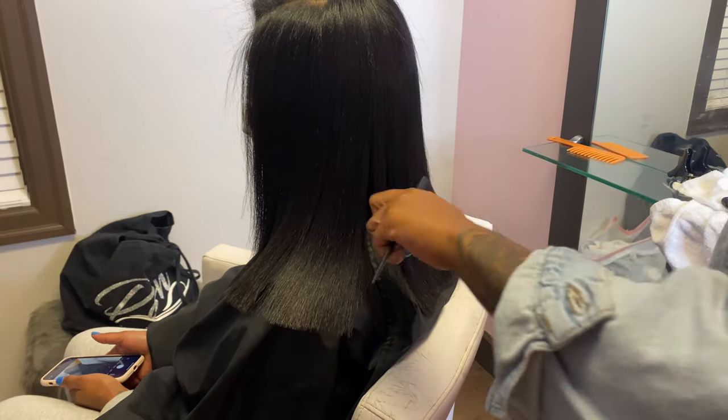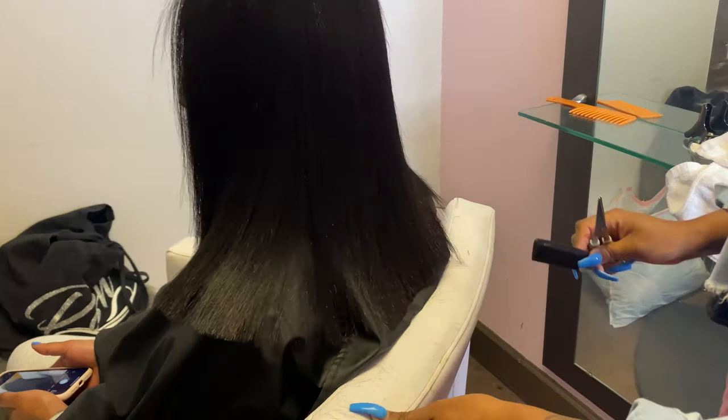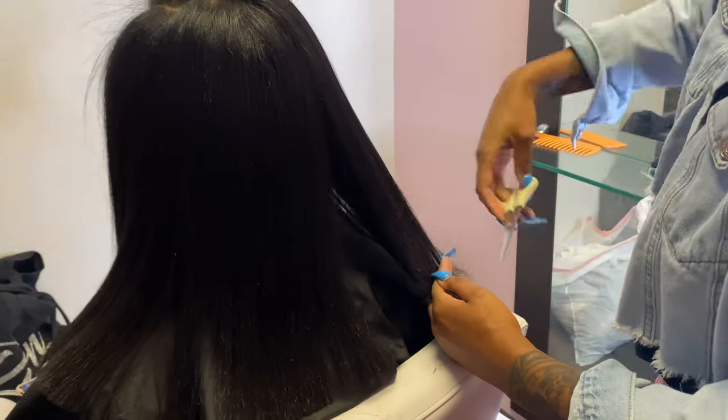So we're finally reaching the ending of this silk press. It took about an hour and 30 minutes for me to get it done. Next, I'm going to be showing you guys some before and after pics, so stay tuned.